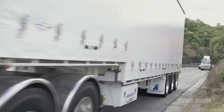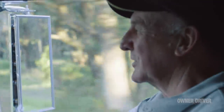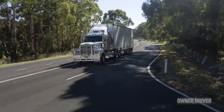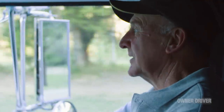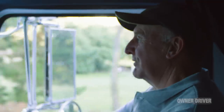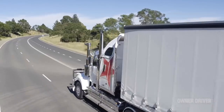A lot of years since I've driven down this stretch of the Old Hume Highway. Brings back all those early thoughts and memories about when it was called Sesame Street. And it was well named to be called Sesame Street. It was a madhouse at times, and everyone was in a rush. And the road was skinny, and oh, it was crazy stuff.